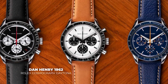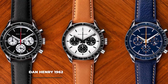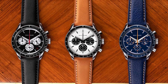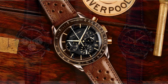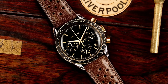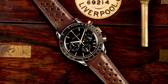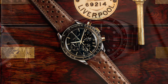And the second alternative we have for the Rolex Cosmograph Daytona is the Dan Henry 1962. The Dan Henry 1962 is a nice and very modern take on the Daytona with the 3 sub-dials in the same position but a more sharp and elegant dial design. The crowns are in the same position as those on the Daytona, but they don't have the same shape. The black tachymeter dial adds a little bit more contrast, being matte black, and overall, you can't go wrong with this watch. It's one of the most interesting chronographs that come under $300.